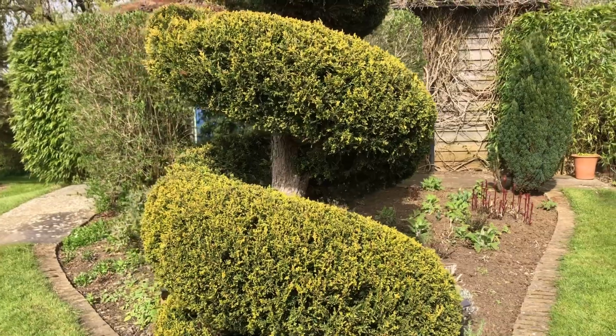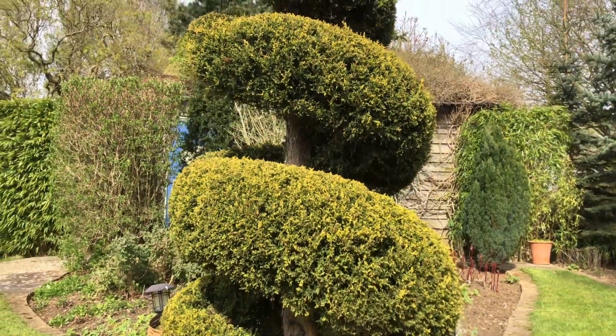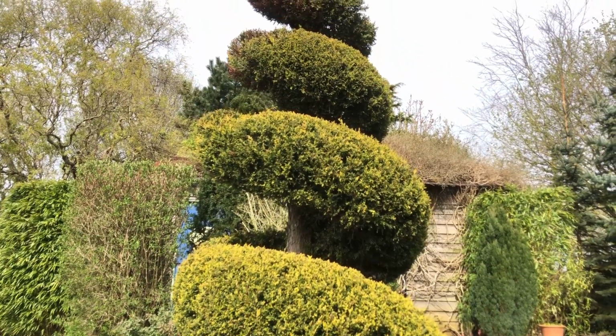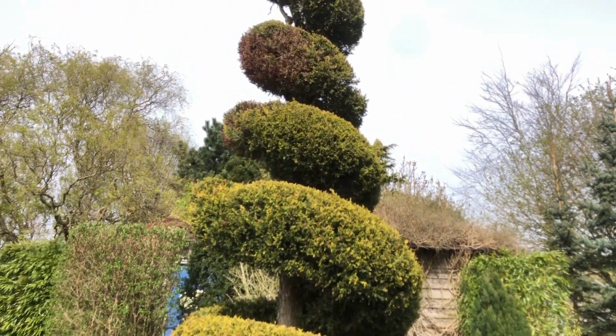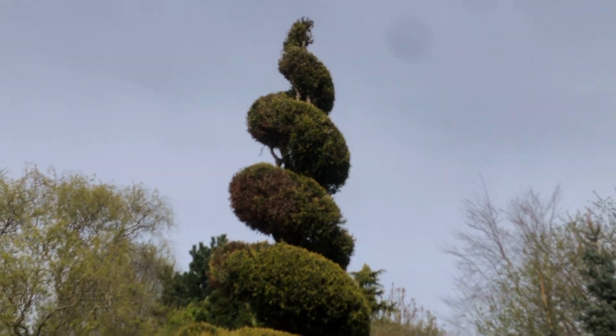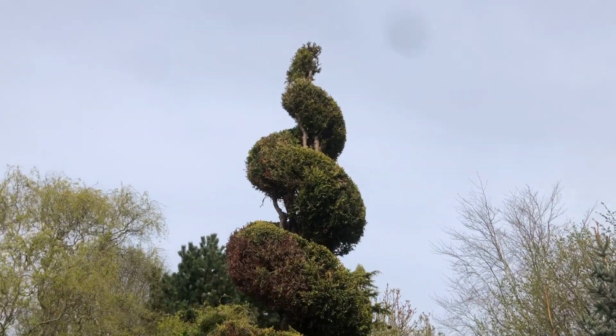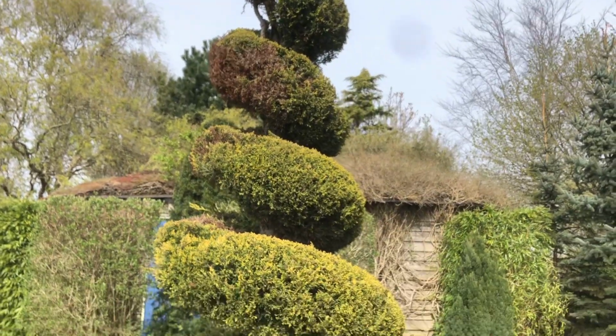You see them in the new builds, in the front gardens of these new build properties, and they get neglected within a year or two, and they look nothing like that. But that's probably about, I don't know, 15 years in our possession, and you can still see it's maintained its shape. We've added to it. It's got bigger. Yeah, it looks good.